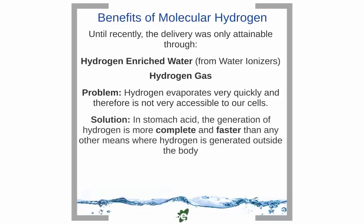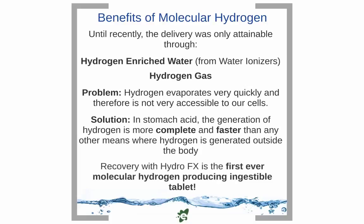Basic chemistry has demonstrated that in stomach acid, the generation of hydrogen is more complete and faster than any other means where hydrogen is generated outside the body. And here at Energize, we took it upon ourselves to find some way of getting a highly accessible form of molecular hydrogen that is also cheap, easy to use, and highly bioavailable to the body. And this is where we found the first ever patented molecular hydrogen producing ingestible tablet called Recovery with HydroFX.